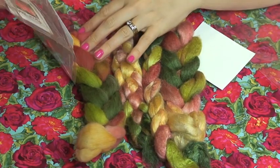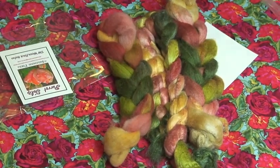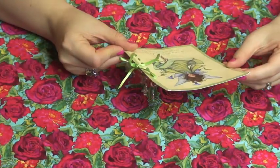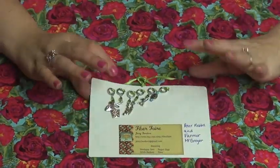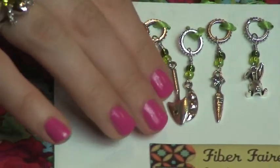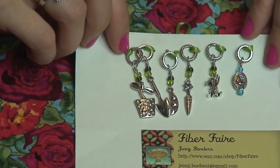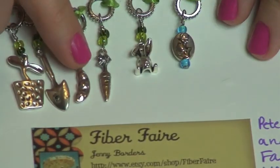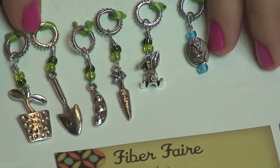What's this one? It's very organic. English Shetland. Oh gosh, look at how the green took on that. Shetland wool. Really pretty. Gorgeous. Love it. Cyber Fair. It's got this pretty fairy card. And I just love this because, you know I love Peter Rabbit and Beatrix Potter. But this is Peter Rabbit and Farmer McGregor's stitch markers inspired by that. It's pretty cool. A little seedling, a shovel, pea pod, carrot, little Peter Rabbit, and little flowers.